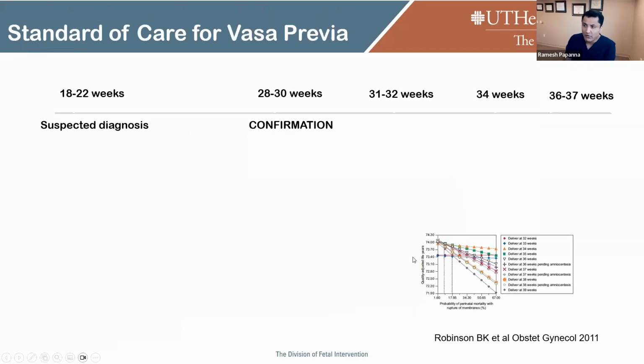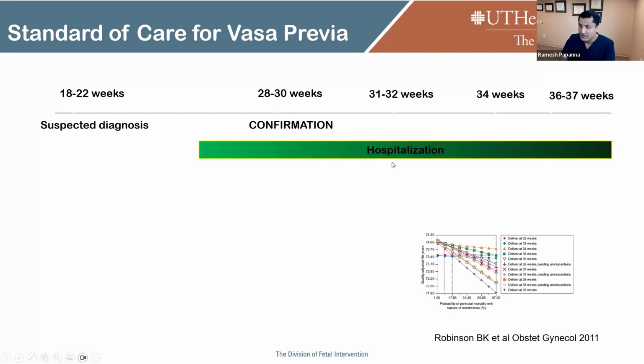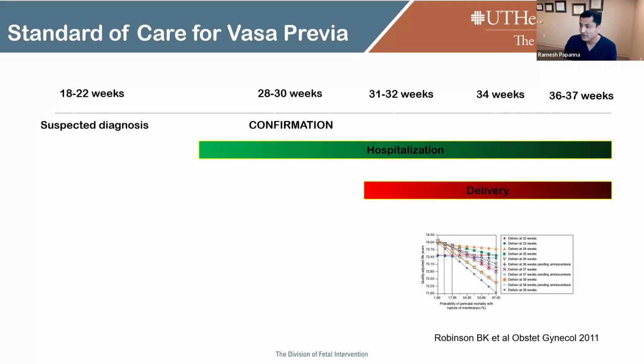So once there's a diagnosis, then what? We compiled all the data that is there, and I put it into this slide. You suspect the diagnosis, confirm at 28 to 32 weeks, and hospitalization is variable from place to place. We do not hospitalize until 32 weeks. I personally recommend admission to the hospital at 32 weeks, as long as the service is good. But when I was trained in Connecticut, we would admit them at 24 weeks. So it's variable from place to place, but I think more and more people are moving towards admission later in the pregnancy and monitoring the cervical length along the way.